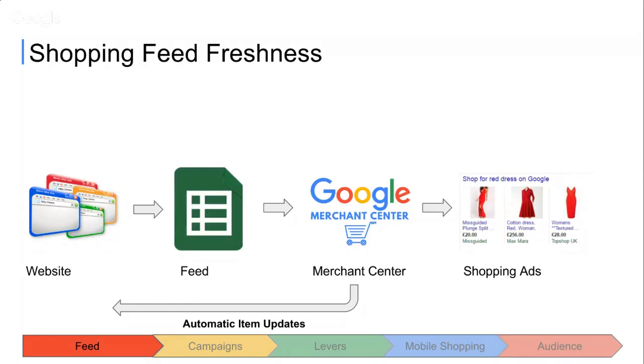And so if we see that there's a price mismatch, we crawl a landing page, and automatic item updates essentially immediately updates that price in the Merchant Center and keeps your products live. Equally, it also does this for availability. So if you have problems with products going out of stock on the day, this is bar none the quickest way to prevent you from bidding on products that are out of stock.